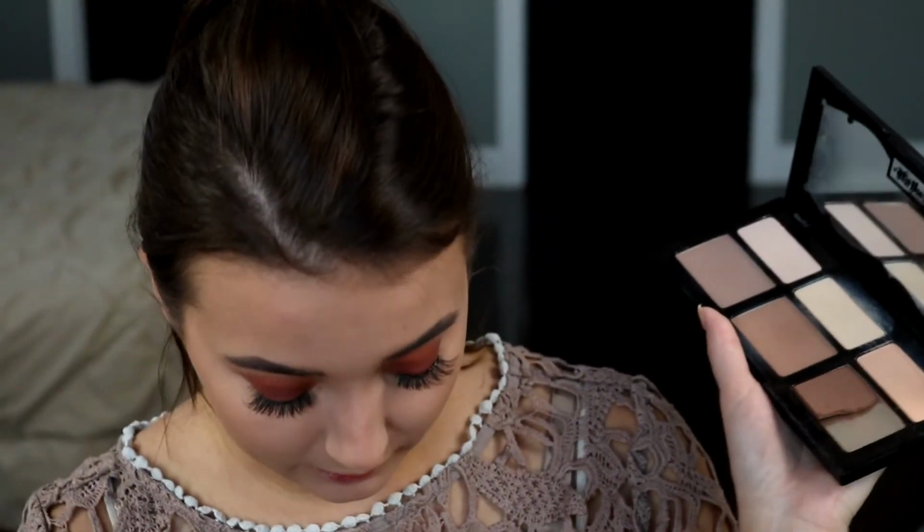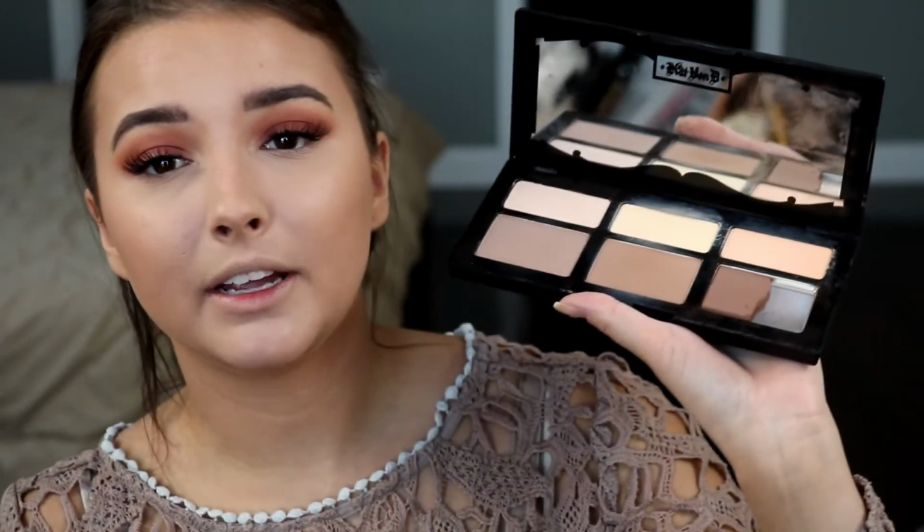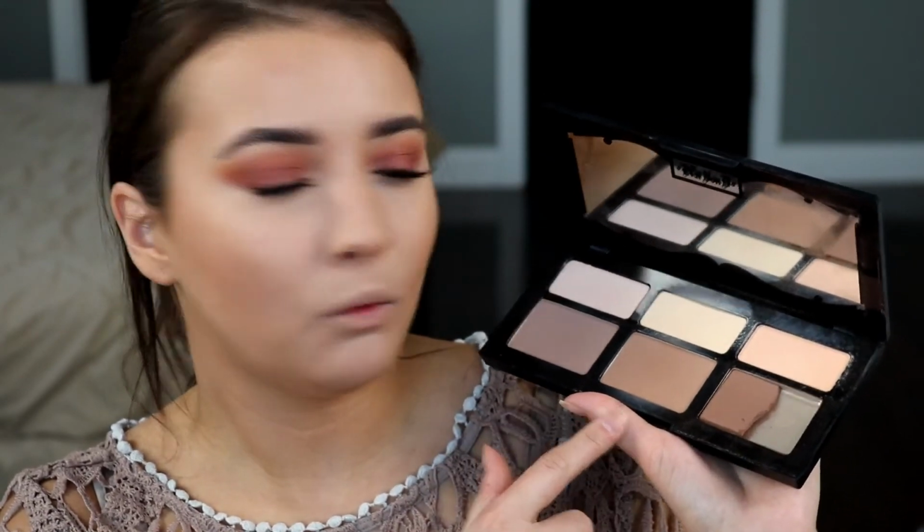It just broke. Okay, well, luckily I don't use this color very often, but it literally just shattered in my lap, so that's fun. But anyways, this is the Shade and Light palette. These pans do come out and they are replaceable, which is really cool because if I only use like these 2 colors, then why would I replace the whole thing, you know?